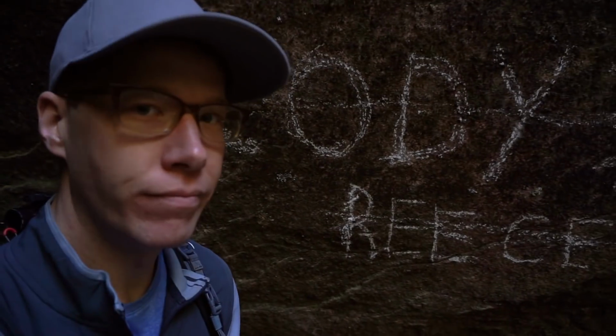Don't do that in these natural areas. Not cool. There are way too many places around here that had tags on them that could have been cool shots, but you have this huge blue graffiti mark or somebody's name right there on the side of the rock. Overall though, good location.